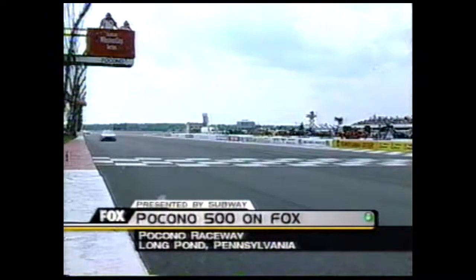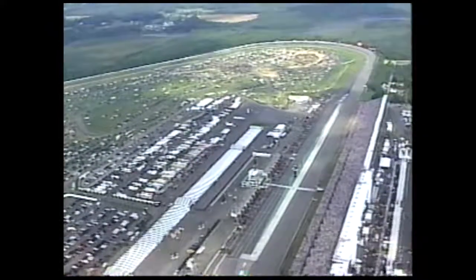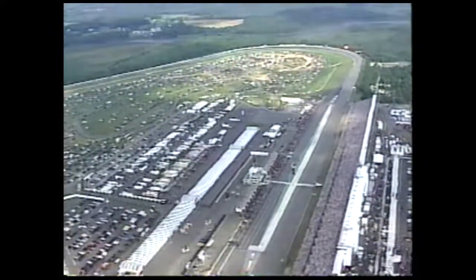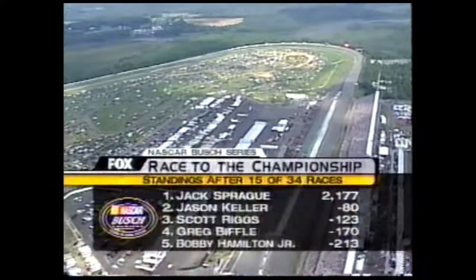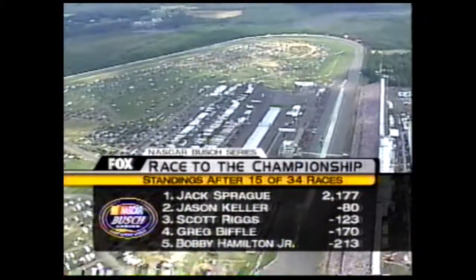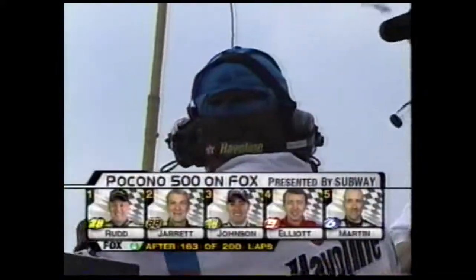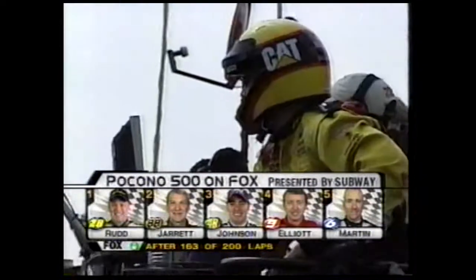Ricky Rudd has gone back to the top of the leaderboard with 40 laps to go. Fourteen lead changes, 11 leaders, and undergoing the recent pit stops, which is 37 laps to go. Let's take a look at the Busch point standings. Jack Sprague, who was the winner last night, a big win, an emotional win for him, is your points leader, following just a moment. You get a look at the leader.